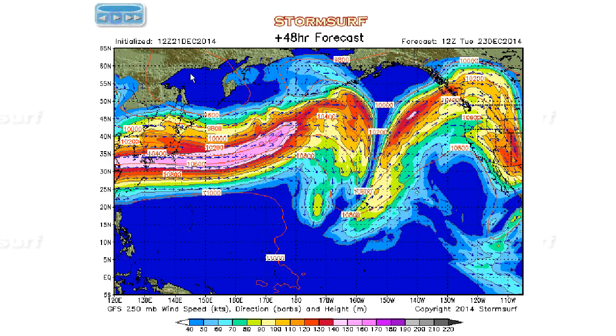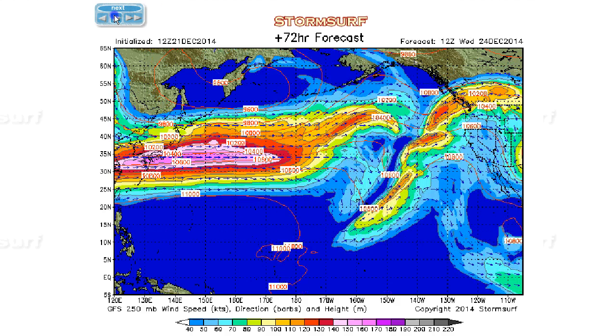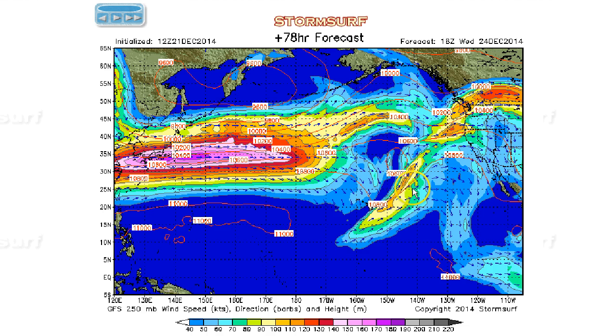But notice the trough quickly pinches off, and then things start to dissolve from there as we go out into Tuesday and Wednesday. And next thing you know, we have a muddled split jet stream pattern here by Wednesday. None of this supports gale development, but we still have a rather healthy flow coming off Japan, moving flat to the east, to the dateline. That is 170 knot winds, but no troughs, so that doesn't really support gale development. Maybe a little bit of low pressure in the upper atmosphere here off Kamchatka, but that's about it.